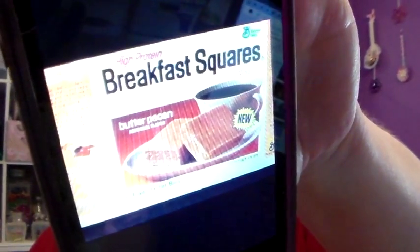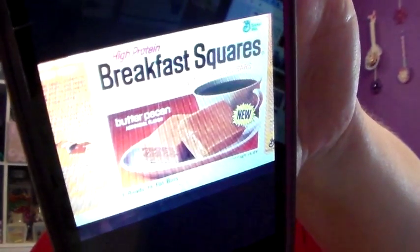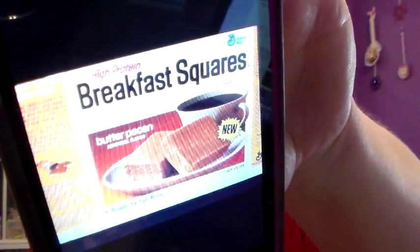Okay, I thought they were called breakfast bars, but they were called breakfast squares. And Mama, you know, we thought they were Nabisco, or however you say that, but they're General Mills. And I remember the chocolate ones, the strawberry ones, and the vanilla ones. I guess that's the only ones you ever got, right, Mama? And I guess they could have more because this is saying butter pecan.